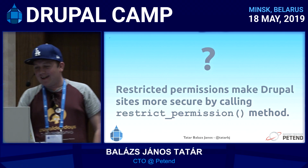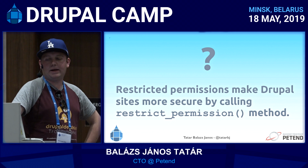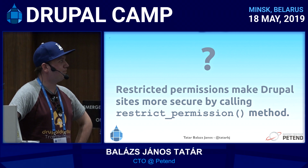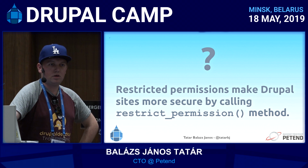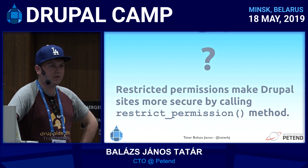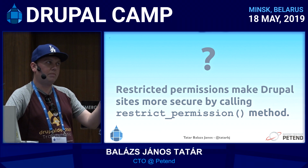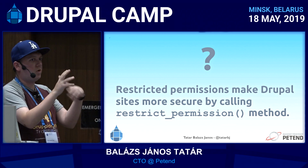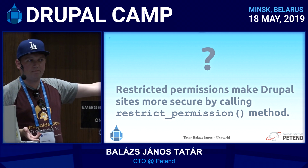Great, still no bingo. Here comes the next. Restricted permissions make Drupal sites more secure by calling the restrict permission method. Is it true or not? Do we know what a restricted permission is? When you have, for instance in Drupal 8, the restrict access parameter in a YAML file that you put on a path, you can make that path a little bit restricted. The question here is, what happens in the background? Is the restrict permission method called or not?